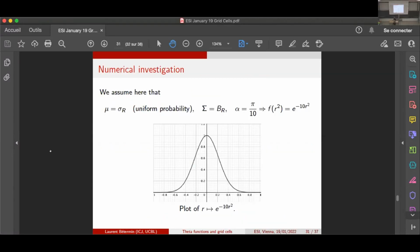Okay, now I'll just show you some numerical investigation I did, just to show you that actually the model is quite good for the problem. So now, until the end of the talk, I will suppose that the measure is uniform. That's a uniform probability measure on a ball. So, very easy thing. And I will take alpha equal to pi over 10.